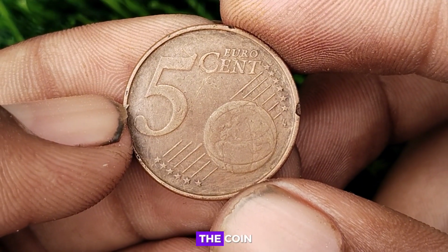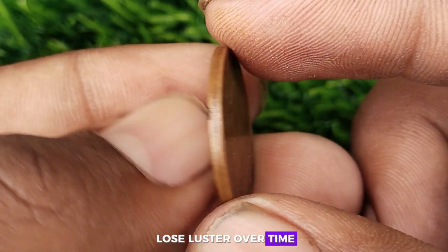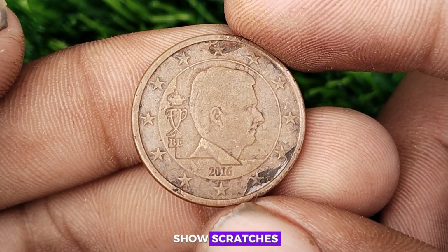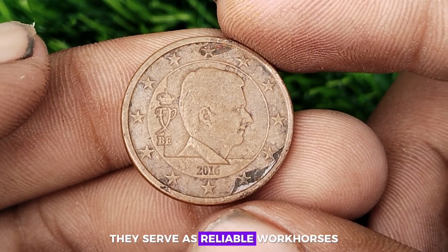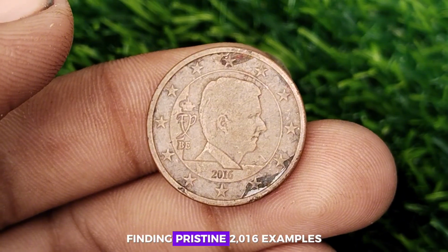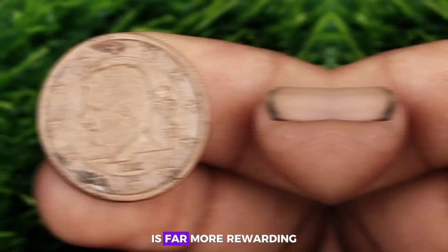The copper plating of the coin, while bright when new, tends to darken and lose luster over time. Circulated 2016 coins often show scratches, dull finishes, and signs of heavy use. Still, even in worn condition, they serve as reliable workhorses of the currency system. For collectors, however, finding pristine 2016 examples with full shine and sharp details is far more rewarding.